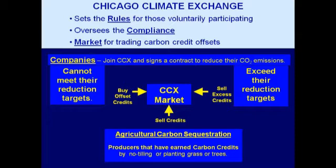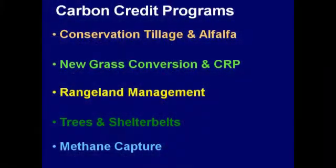And where this program then comes in is through the agricultural carbon sequestration program that farmers can earn credits through, using certain tillage and management practices. It's not about business as usual practices. You don't get credit for your normal practices that you maybe have been doing all along. You have to be doing something above and beyond in order to earn the carbon credit. There are 5 different programs that producers can earn carbon credits on.